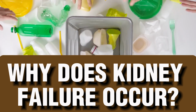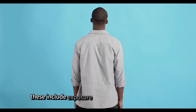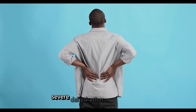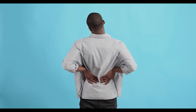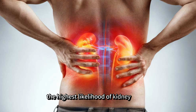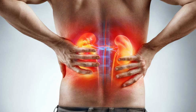There are many factors that can prevent the kidneys from functioning properly. These include exposure to environmental pollution or toxic drugs, certain acute and chronic illnesses, severe dehydration, and kidney obstruction. The cause of kidney failure typically determines the type of kidney failure. The highest likelihood of kidney failure occurs when blood flow to the kidneys suddenly stops.